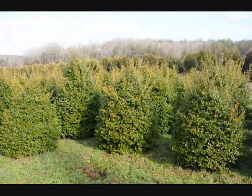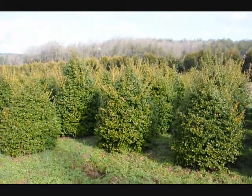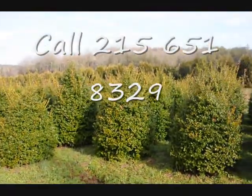215-651-8329. These are 5 foot China Girl hollies. Give us a call, 215-651-8329. You can see we got a good selection here for you to pick.